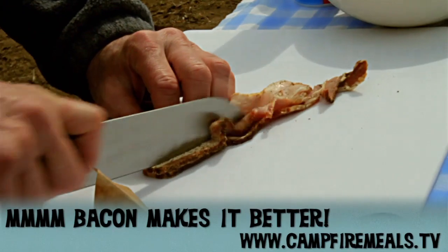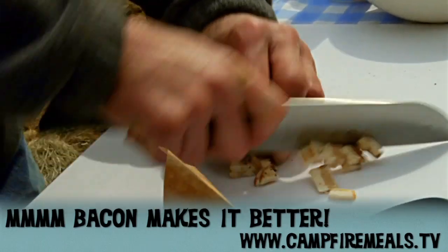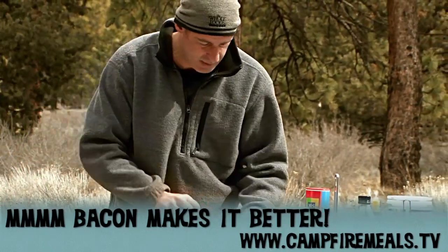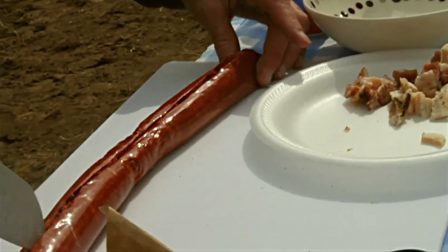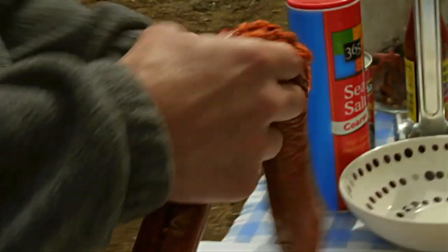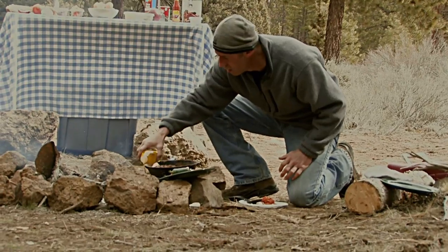Always remember to add some bacon to your food. Get it in, say, 1/2-inch pieces. Just a big rough chop, like so. And then we're gonna get this chorizo. This is in a plastic casing. Slice right through. Probably not gonna use all of it. See how that is? I'm gonna squeeze her out. Oil.